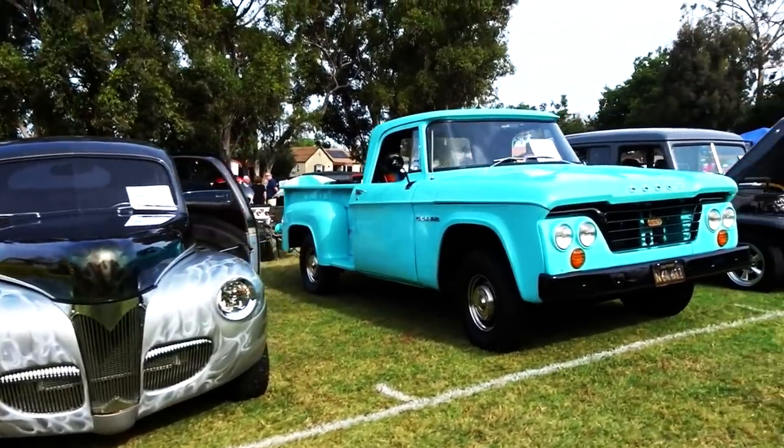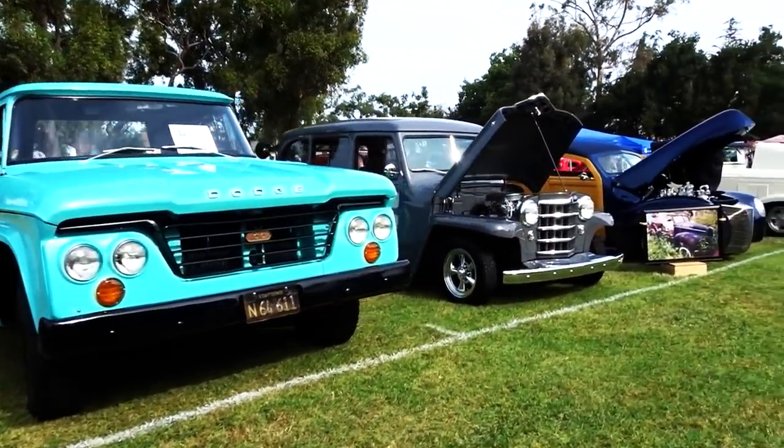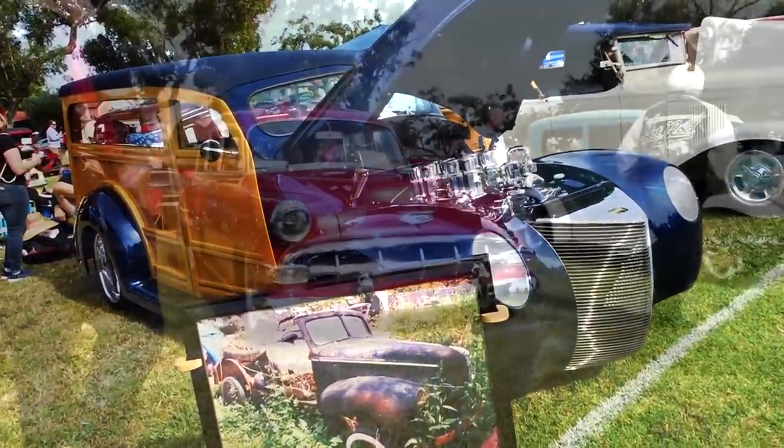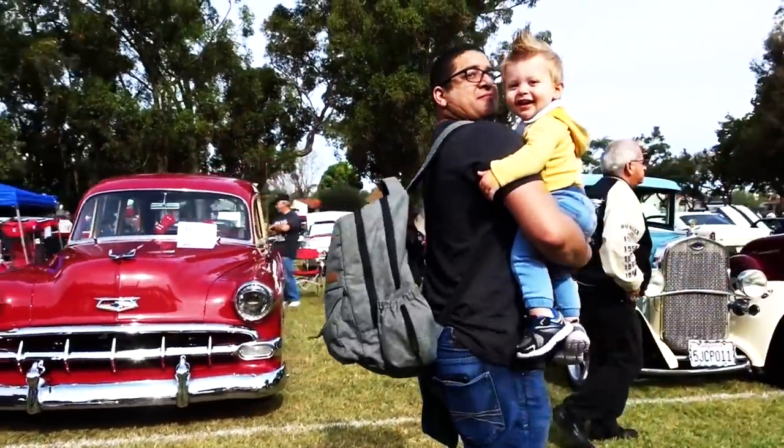Yeah, this is going to be fun. I love this Dodge. When the surf was up, he still had his day. They caught him in. Keep dancing.